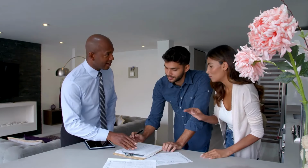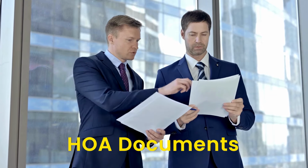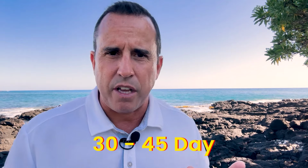Then set your dates and deadlines. So realistically, in most of these lease purchase options, the person wants to be able to buy it a year from now. Okay, that's fine. So the closing date is in 12 months. However, all of the contingencies of the contract, the inspection, the survey, the HOA documents, the title, all of that stuff, all of the contingencies have to be satisfied in the first 30 to 45 days. Just structure it like a normal purchase contract. All contingencies satisfied in the first 30 to 45 days.